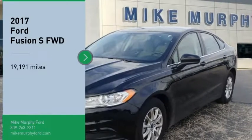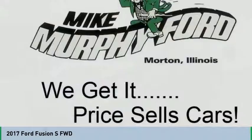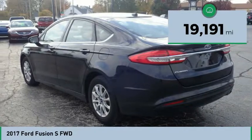Make a great choice today with 2017 Fusion. You can have both impressive power and great economy in a Fusion. This vehicle has less than 20,000 miles.